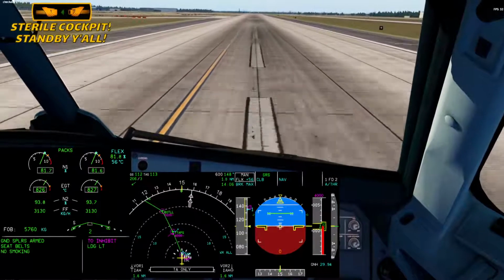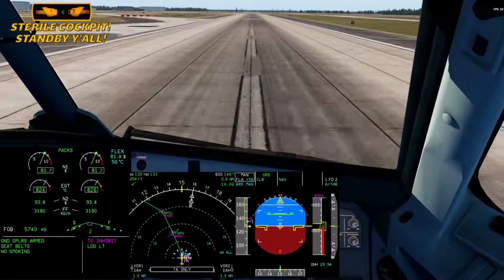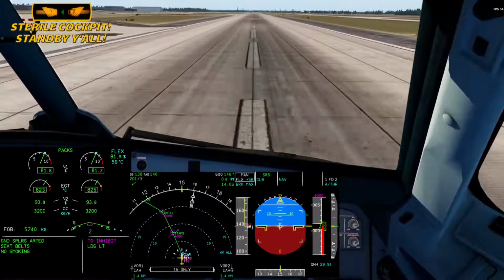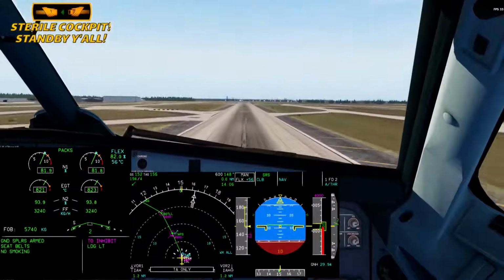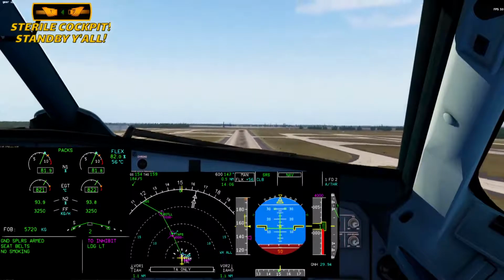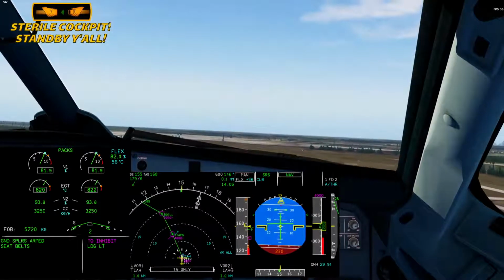Cleared to Los Angeles International Airport, check. 05 departure, transition, then as filed. Climb by the SID, squawk 2463, United 1647. V2, positive rate. Gear up. Gear coming up. Call for NAV. Taxi runway 15 left, check. United 1647.